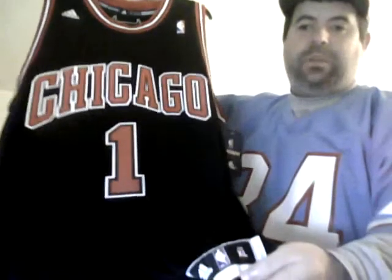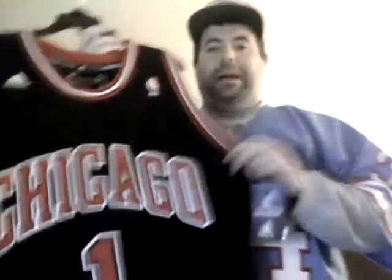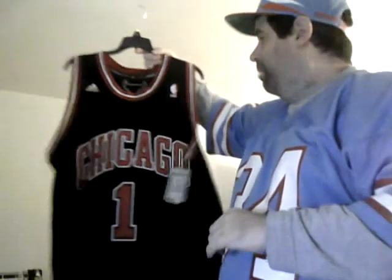Adidas. And I go back with the Bulls, so the Chicago one. And I always like their alternate black, just for that Chicago on the front. I always thought that was pretty cool. So I got this real cheap because they were blowing these out to make room for the new ones. But that's the one I prefer. So that's the one I got. So there you go. Derrick Rose, Chicago Bulls, alternate black, circa last season.